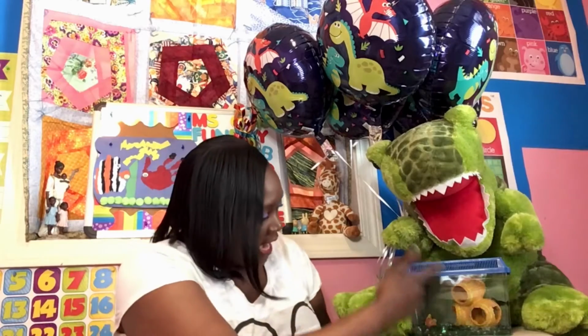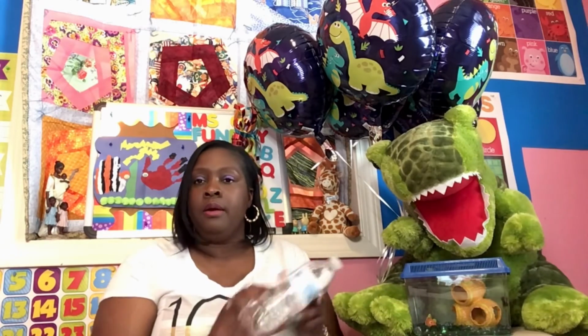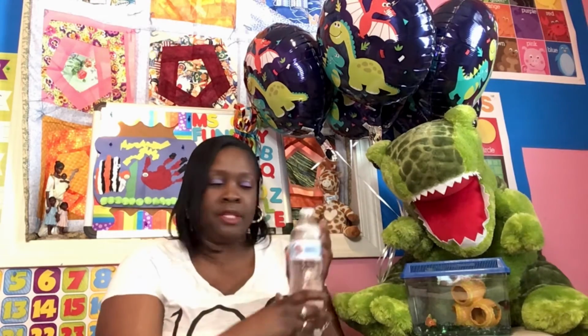We don't have to put any salt water. We don't have to keep her in salt water, which is like when you go to the beach. That's the ocean. That's considered salt water. So when we change Ruby's water, we just use regular old water that you can get from the bottle or from your tap. But we have to add a water conditioner so that the water is good for her to be in, okay?